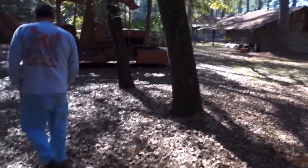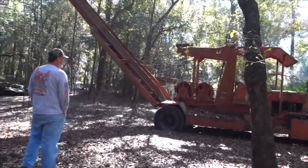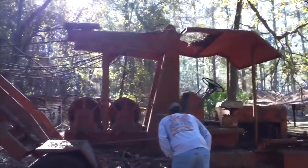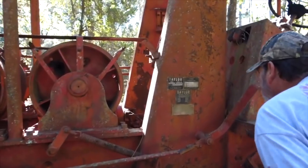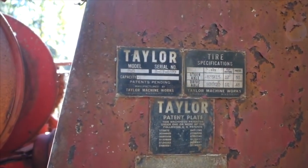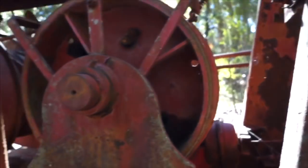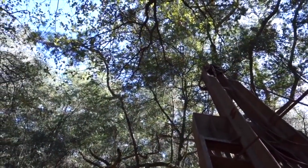Look at this crane. I was wondering what that was. That is the crane. That crane is whatever they do. Oh, you'd have to show Alan this one. I can't see a date, but I'm sure it's old. I see the serial number and all. Oh yeah, it's definitely old. Goes way up there.